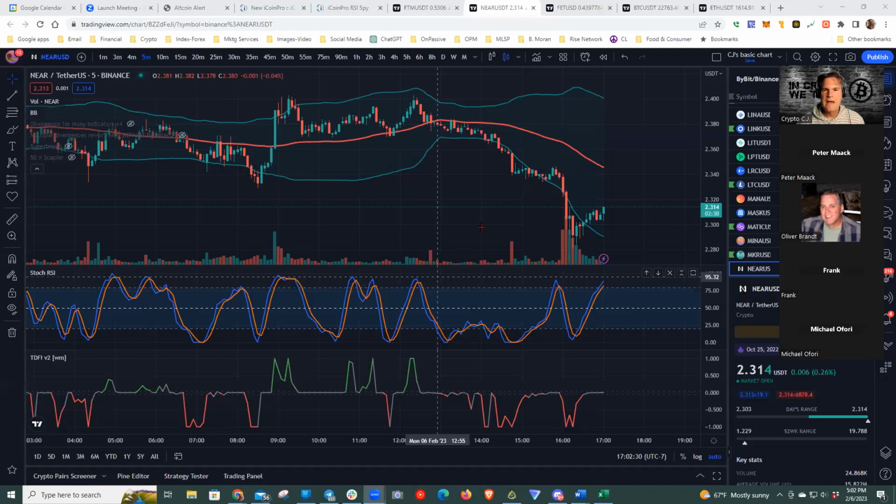Ordinarily we would go over Bitcoin and Ethereum, but we have a trade setup forming as we speak in Near Protocol. So I'm going to look at that chart first, do things a little out of order today, and we'll get back in the usual groove. You guys should be seeing my Near 5-minute chart.